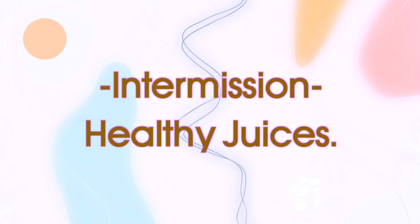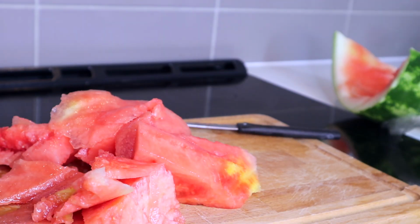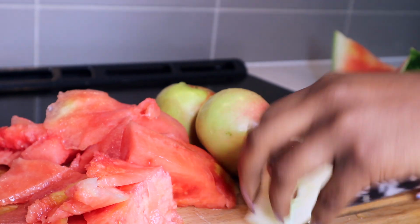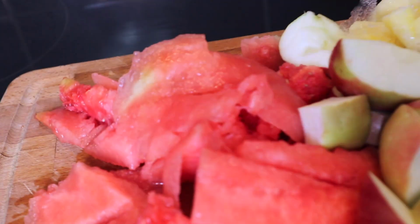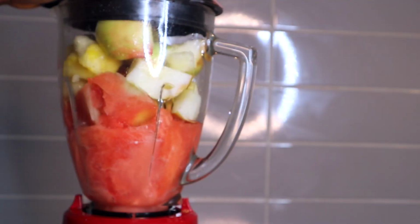So before we jump to lunch, I wanted to show you guys some of the healthy juices I've been using for my gut health, like I told you before in my weight loss video. So I start with watermelon, and watermelon is really high in vitamin A and C, so it promotes your skin health and your gut health as well. As you know, apples are high in fiber and pineapples aid digestion, so this is a very good combo for you, especially on your weight loss journey.